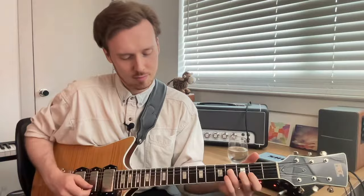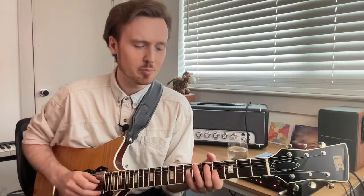E minor. An E minor pentatonic scale has the notes E, G, A, B, and D. And of course, penta is derived from the Greek for five, so it's a five note scale. E, G, A, B, and D.